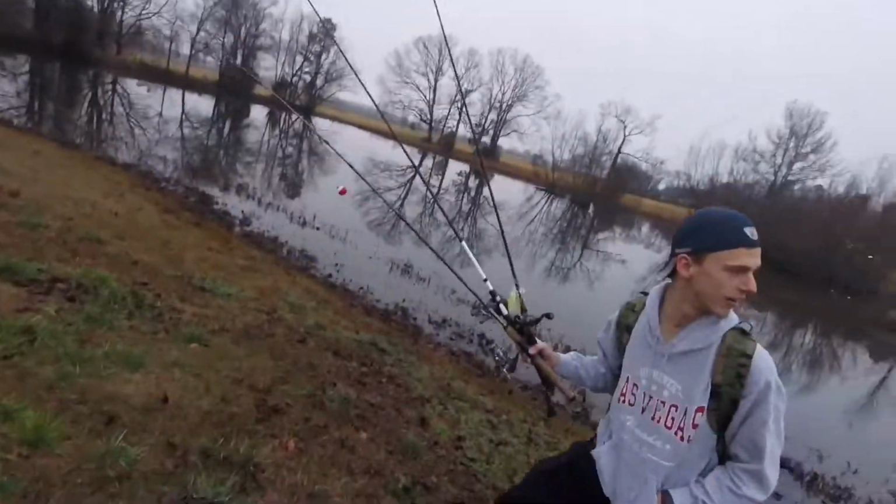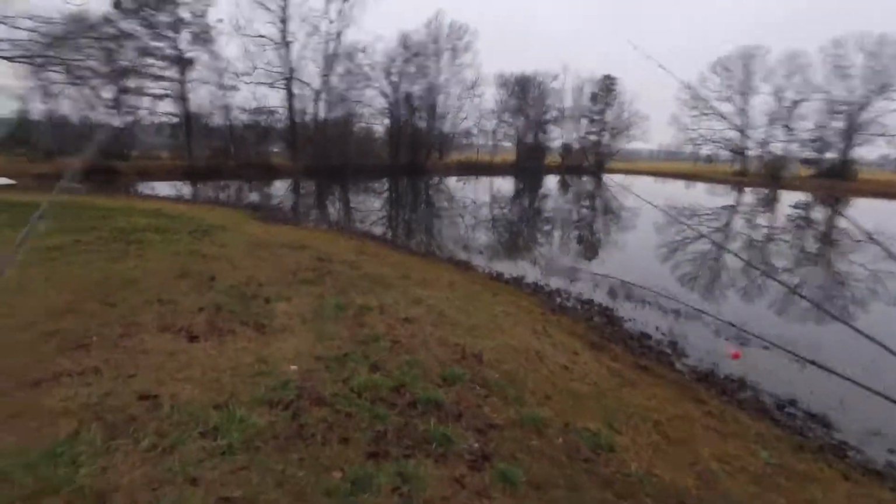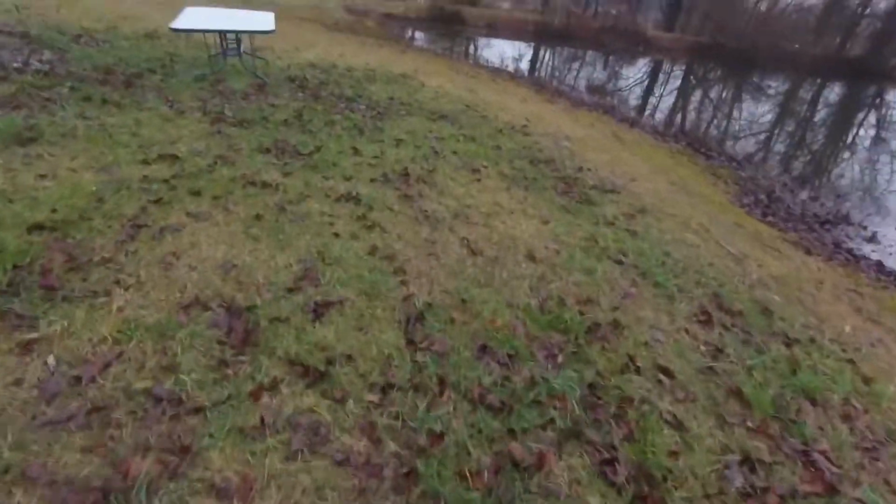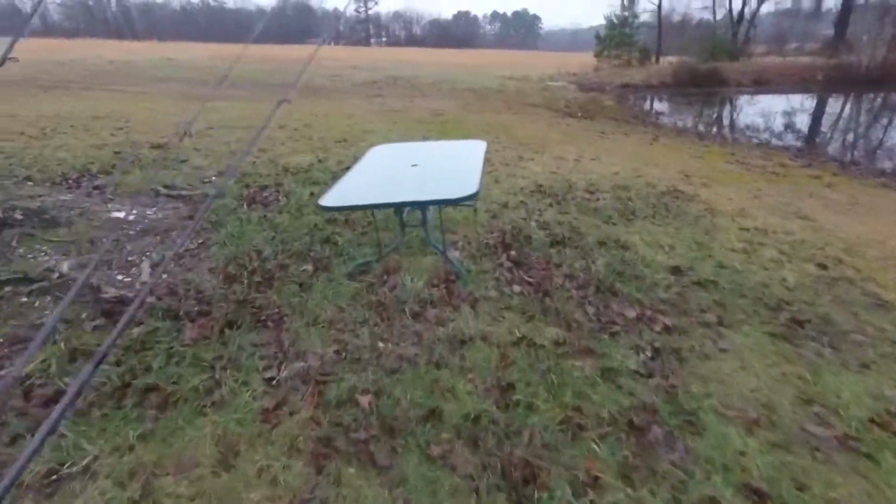I know, dude, it's like a freaking war over there or something. And this pond's up. Look, it's gotten bigger. We got so many sirens going, it's crazy. Yeah, I know. All right, dude, we gotta go. All right, here's our station.